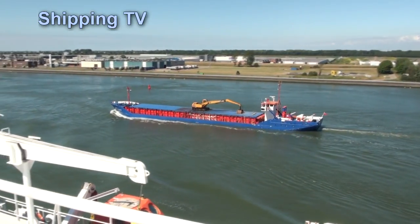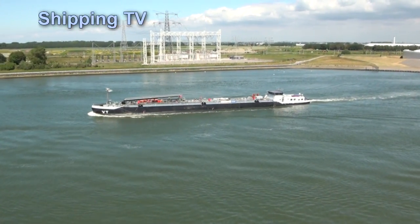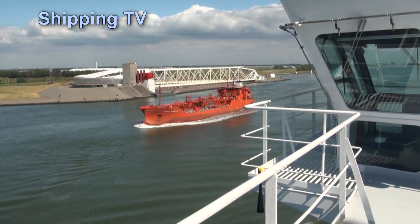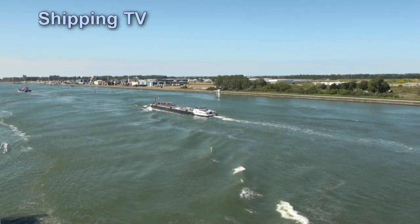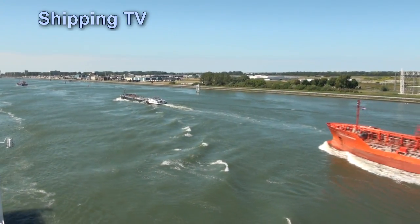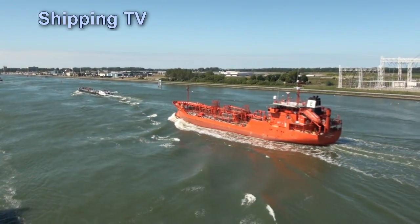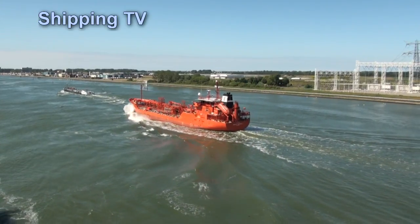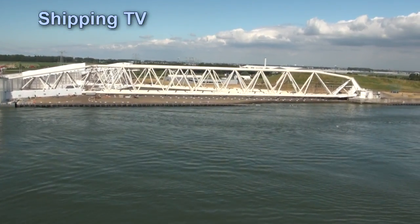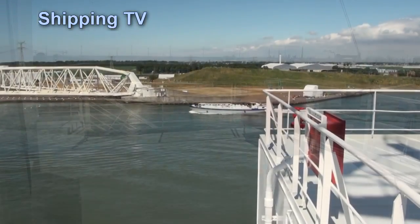Although we haven't seen any big ships today, there is a constant flow of smaller craft, short sea traders, river and inland barges, product tankers and others. This is the New Waterway's flood control system, a pair of massive gates which can be closed if a tidal surge or other potential flood event is possible.